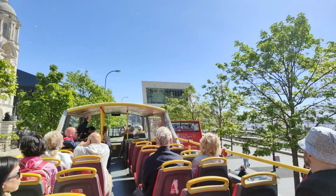But we're turning right now to head down Parliament Street into what they call the Baltic Triangle. This is where lots of Scandinavians lived at one time. Nowadays it's where the Baltic Triangle is.